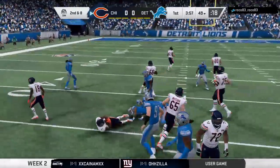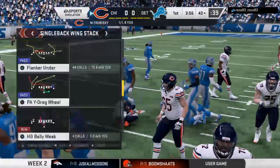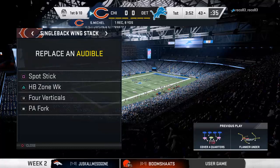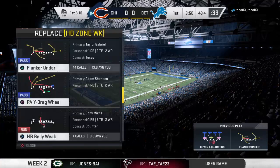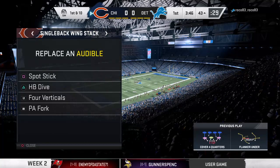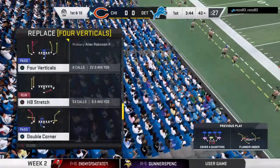Now he'll dump it underneath to his running back, complete. And he'll get it down here to the 43. That one, a first down pickup of 8. He had the start to a season a week ago that everybody wants to have. NFC Offensive Player of the Week. Can he do it a second time?